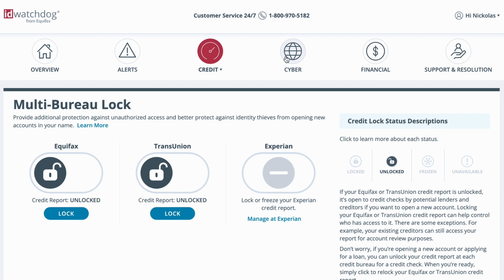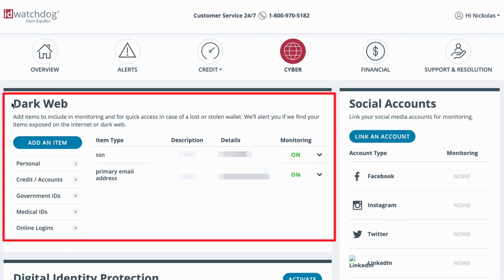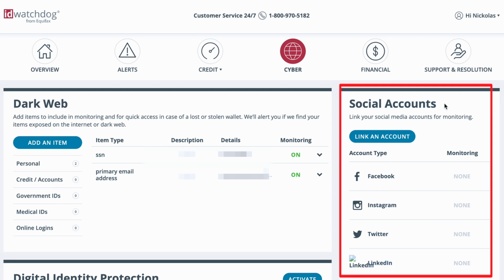In cyber, we're going to see what's going on in the dark web. It's going to be tracking for your personal information, your credit information, your government IDs, medical IDs, online logins. And then you can also set it up to track and monitor your social accounts. All you got to do is link your Facebook, Instagram, Twitter, LinkedIn, YouTube, etc. And this is part of their digital identity protection.